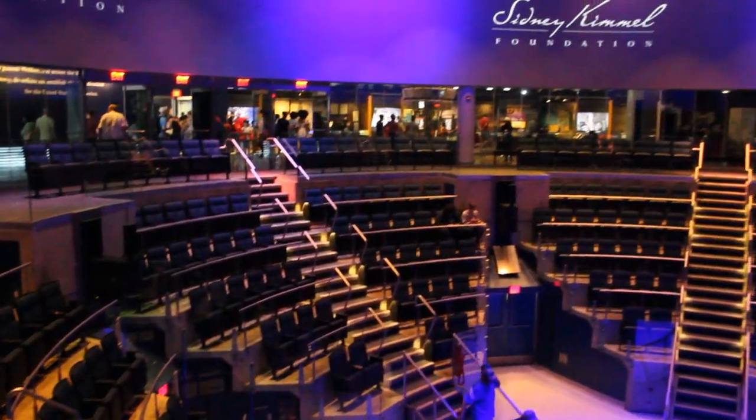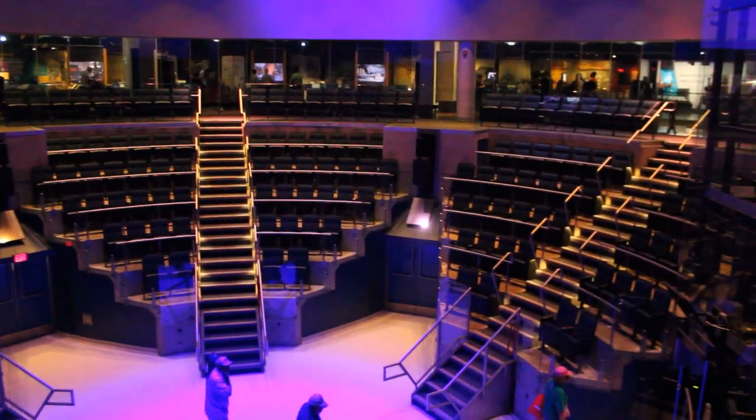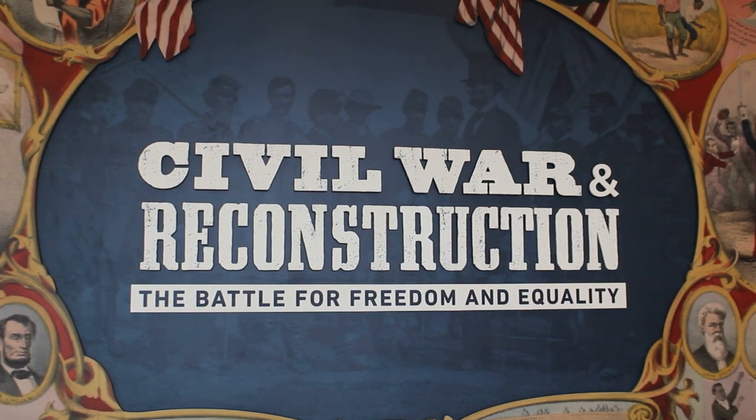I also got to see a show dedicated to the Constitution, but unfortunately we couldn't record it, so I don't have a recording of the show itself. The next exhibit was the Civil War and Reconstruction exhibits.